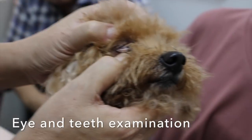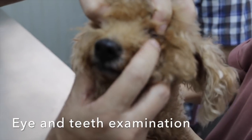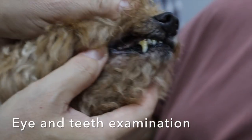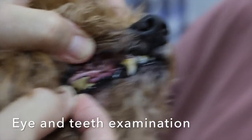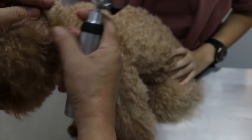14 years old. It's quite pale actually. You can see the mucous membrane, pale. The conjunctiva a bit pale. Okay, see here. But the appetite is good, right? The appetite is good. Tartar. It's a kidney problem. By right, there should be an otoscope.